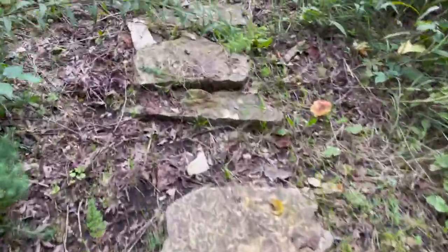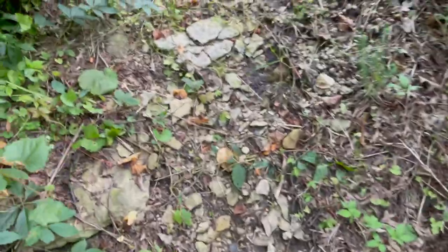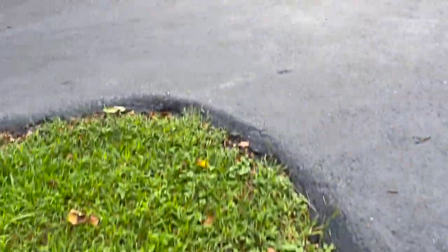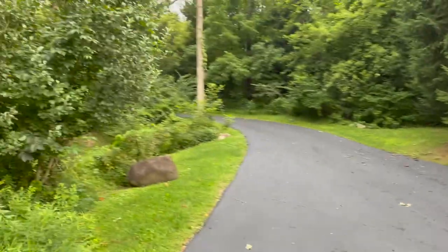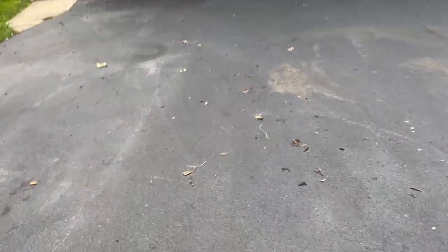Guys, this is the other walkway that I need to do something with. I'm gonna get rid of this slate, this flat stone, and put some wood, some rock filler, and make some really nice steps. Yeah, just a quick little video, guys.